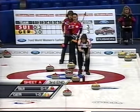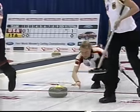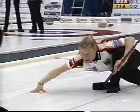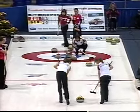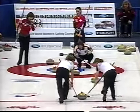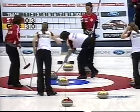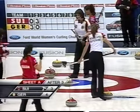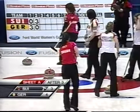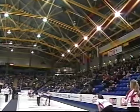What a game, Switzerland and Germany. The Germans opened with three. They had the hammer. Miriam Ott responded with three. Kathy, they're playing the third now. Andrea Schaub has only the hit angle on the stone that she threw on the first one, facing three. And moves on enough to score the single, the '88 world champion, Andrea Schaub, 15th appearance out of Garmisch-Partenkirchen.